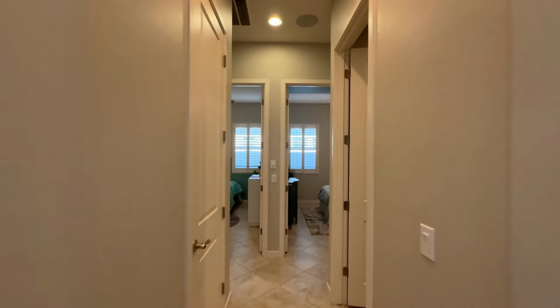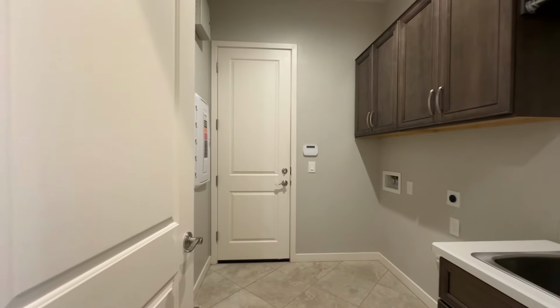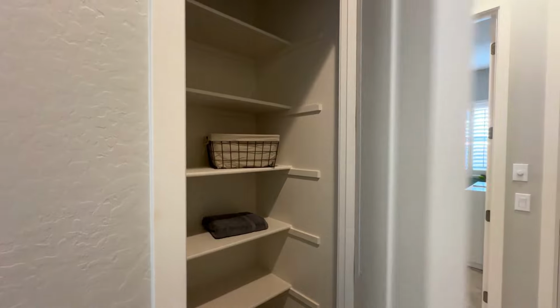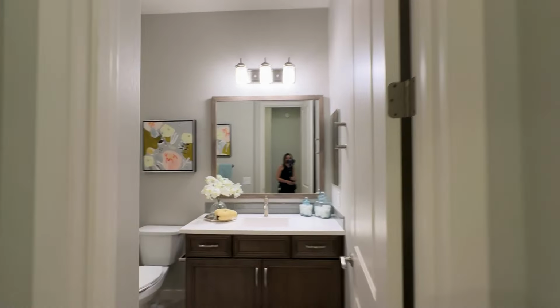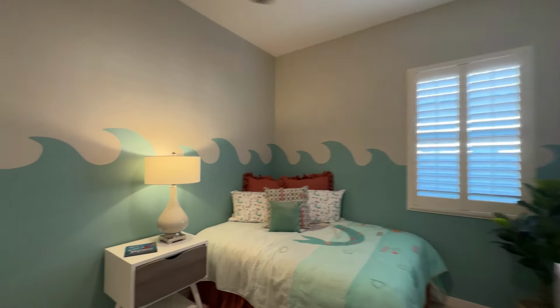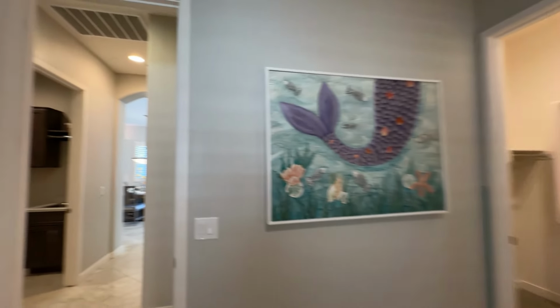So your secondary bedrooms are going to be down here. This is where you're going to come in from the garage. You're going to walk through your laundry room. Once you do that, you will come to this closet, which you would think, oh, that's going to be a coat closet. Nope, it's a linen closet. And it's fairly deep because there's a full bathroom right around the corner here. And then you have your 2 bedrooms. And this one has a nice size walk-in closet. The other one does not have a walk-in closet. It just has the standard size closet.